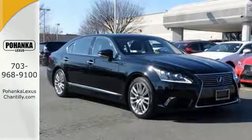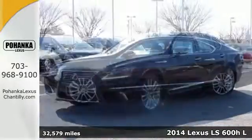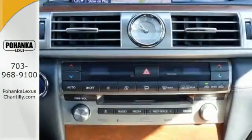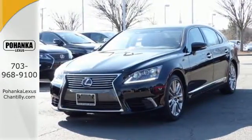It's a 2014 Lexus LS600HL. It takes performance to a higher level. Under the hood lies a powerful 5-liter V8 gasoline engine that pairs with cutting-edge hybrid technology to deliver smooth, seamless power. An experience unlike any other.